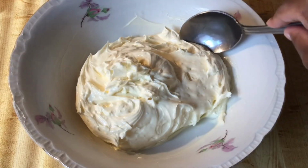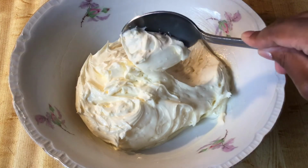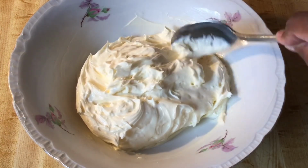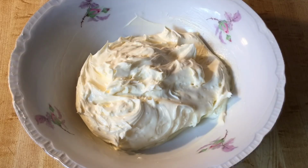Alright, my friends, this is what our cream cheese mixture looks like. Nice and creamy. Alright, that looks great. So now we're going to pop it in the refrigerator and let it chill for 30 minutes. In the meantime, we can get started on our Nutella filling.